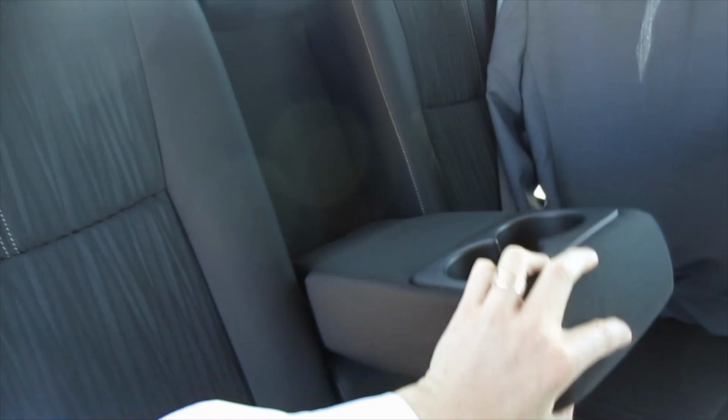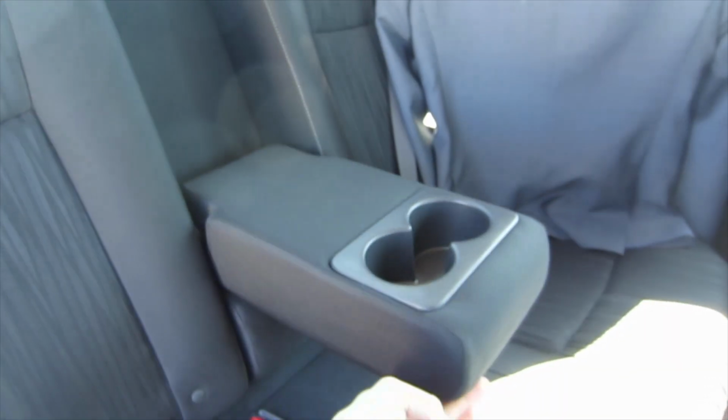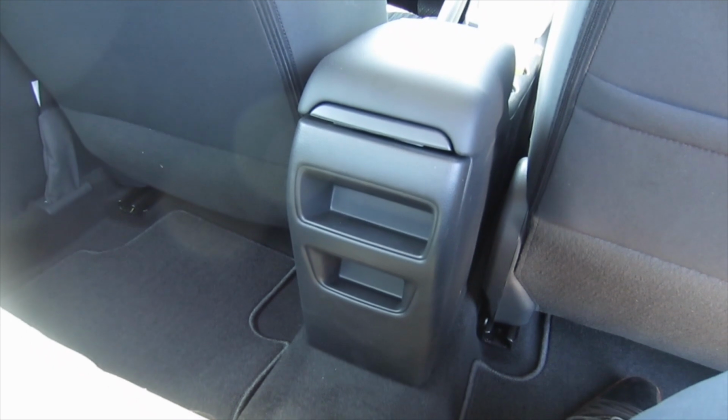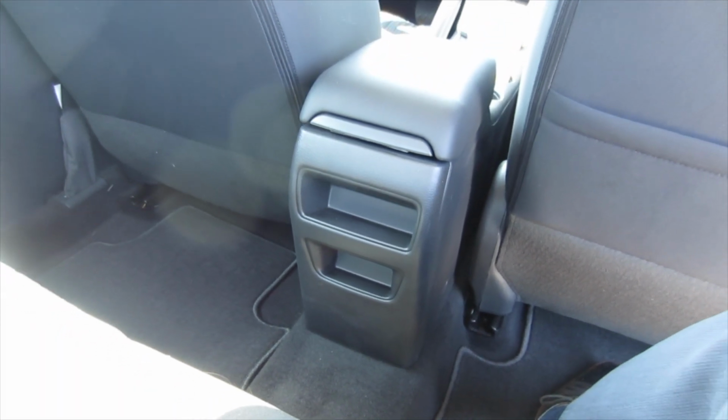The center armrest is really nice. 2 cup holders here, and it actually sits a little bit high up so you can rest your elbow on it pretty comfortably. And then on the back of the center armrest for the front passengers, you do get 2 small cutouts. They're not really big enough for a cell phone, so I'm not sure what you could store here, but at least there's something. So that's the back seat.